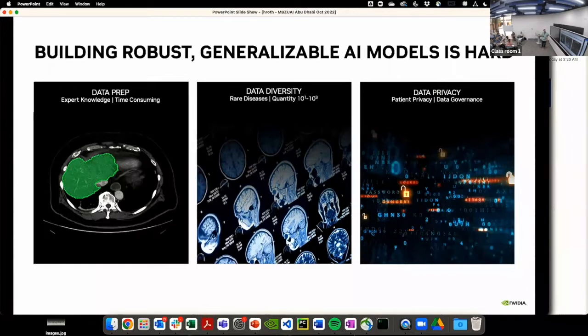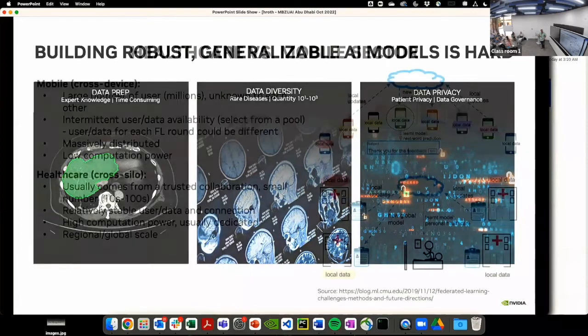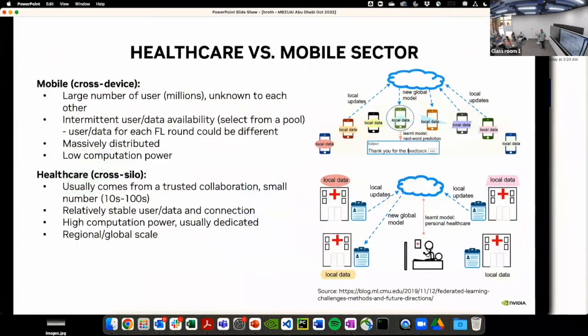And then data diversity to cover all kinds of variations of human populations and diseases, and privacy, right? Patient privacy is of utmost importance, and governance of the data is an important issue. So for these last two topics, we believe that federated learning is at least a partial solution to address these issues. And so we've been focusing on applying that.